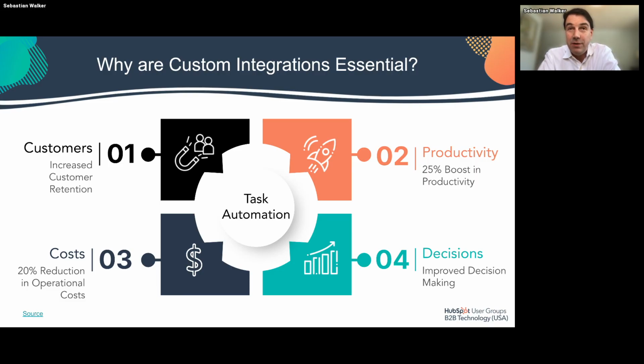We find like 1 out of every 2 deals now requires at least one integration, potentially more. I don't know, Jen, whether you've seen that. Oh, absolutely. Yeah. Everybody has something more technical than HubSpot can do out of the box lately.